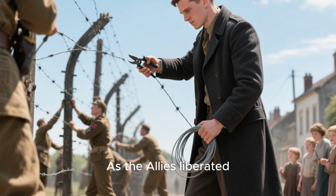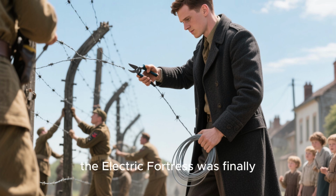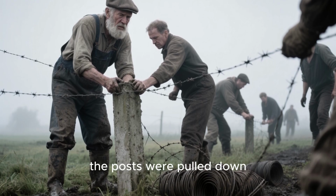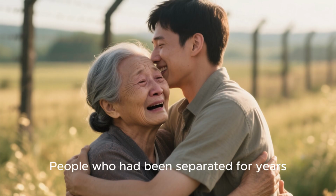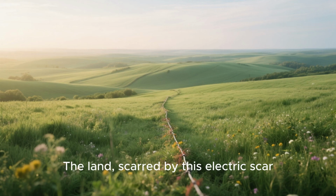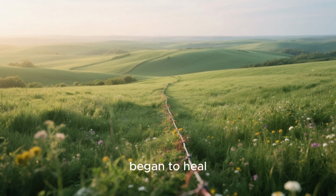As the Allies liberated Europe in 1944 and 1945, the electric fortress was finally dismantled. The power was shut off, the posts were pulled down, and the wires were rolled up. People who had been separated for years could finally cross the old border freely. The land, scarred by this electric scar, began to heal.